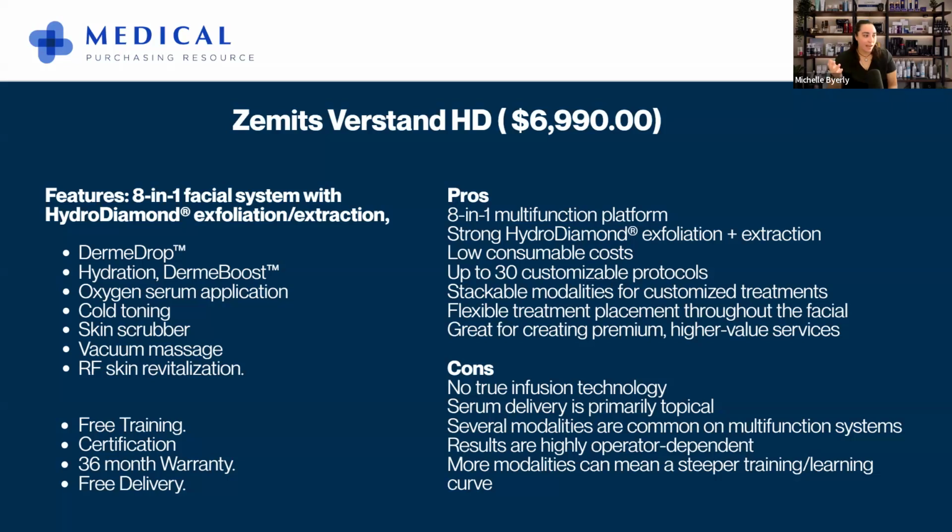Again, I think the 8 functions would be the dermabrasion. They have cold toning, kind of like how you have your cold spheres, with that device. They have a skin scraper, a vacuum massage, so you get the lymphatic aspect, which I like about this device. RF skin revitalization. They have the oxygen application. So it has a lot of really cool tools. It has free training, certification, 36 months warranty, and free delivery.